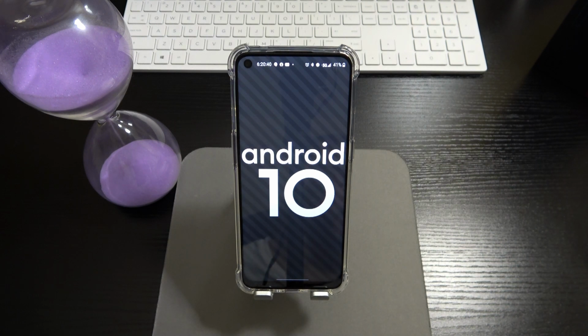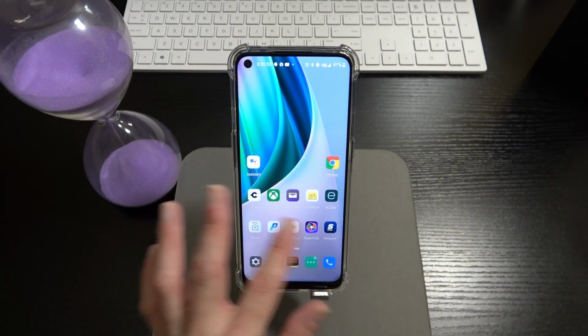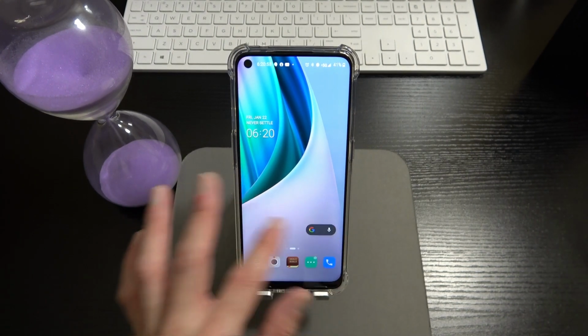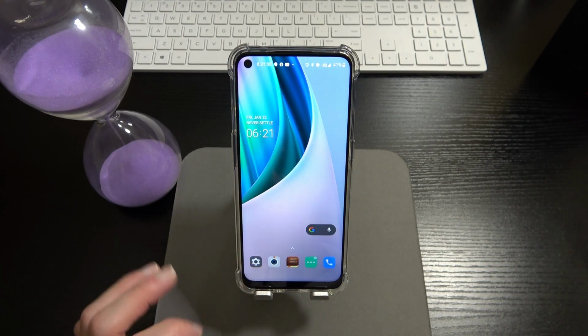Like I said a little earlier in the video, I'm not exactly sure if this phone is going to get Android 11. I hope it does, but that's yet to be seen. Android 10 still works fine for me. So that's not really a big deal to me. Yeah, as you can see, this phone flies, it performs.